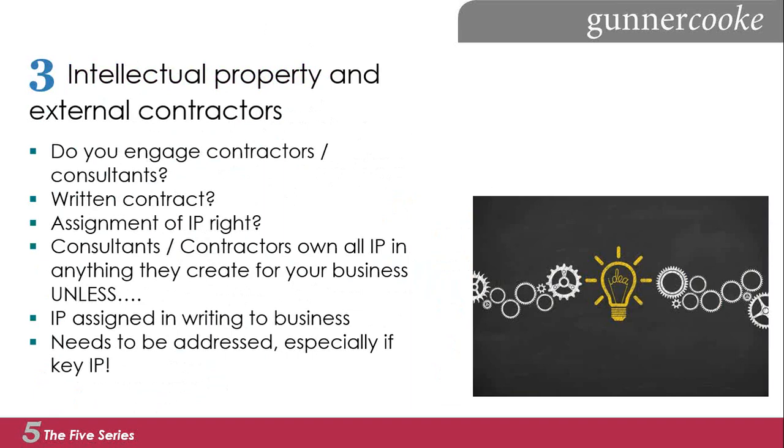The only way you can change this is by making sure that you have a written contract in place with that contractor or consultant, and that in that written contract there is an assignment of all the intellectual property rights in whatever they create for you to your business. It is absolutely key that this is done.